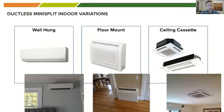So ductless units, they're versatile enough that you can size them to heat and cool large open areas, like we said, or even small bedrooms or offices. There's a lot of form factors when it comes to the ductless system. Starting with the wall hung unit on the left that most of us are familiar with, this can easily be hung on exterior walls and sometimes interior walls, depending on the situation.